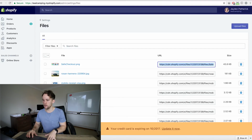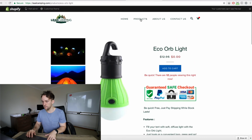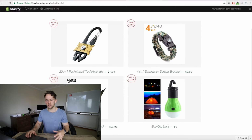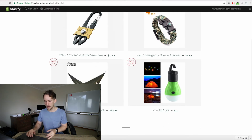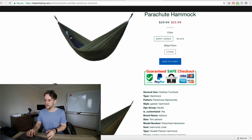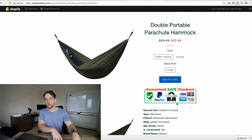And again, guys, this is gonna add it to all product pages as well. So if we come back to our website, maybe you wanna go to products, and it's not on the collections page because if you remember in the code, we added it to the product template, which is only used on the product page. But if we come over to perhaps the hammock here, we can scroll down and we can see that we have the guaranteed safe checkout as well. So yeah guys, super simple way to increase trust on your website.